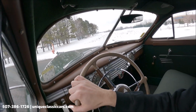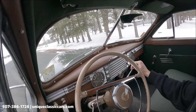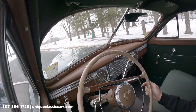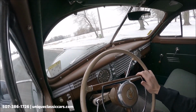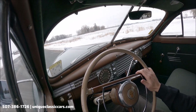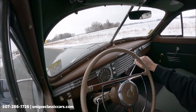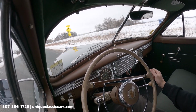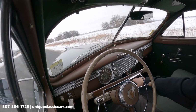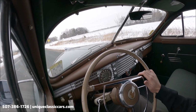Here we have a 1946 Packard Clipper. As you can see, it's winter in Minnesota, but the roads are good and dry today, so we can do a driving video for you. On the factory gauges, this shows it is charging. Oil pressure shows 40. There is an aftermarket water temperature gauge that's approaching 150 on the gauge.